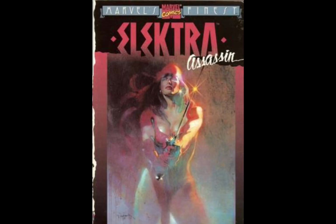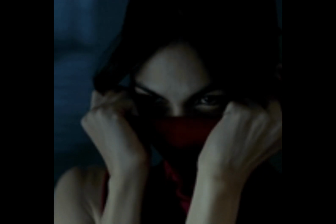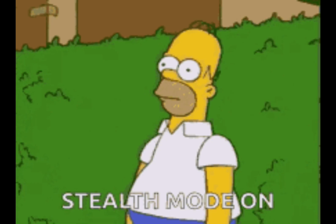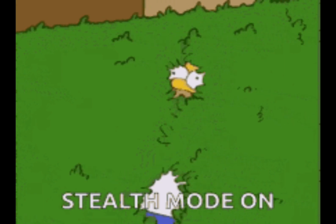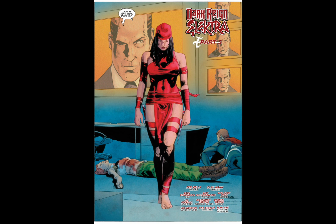It's no secret that Elektra is an assassin and even had a brand of comics aptly named Elektra Assassin. This is why it's important that she knows ninjutsu. One of her biggest attributes is the ability to sneak around and go unnoticed. In the film, we can see this play out when hunting down her enemies, and this also strikes fear into them.